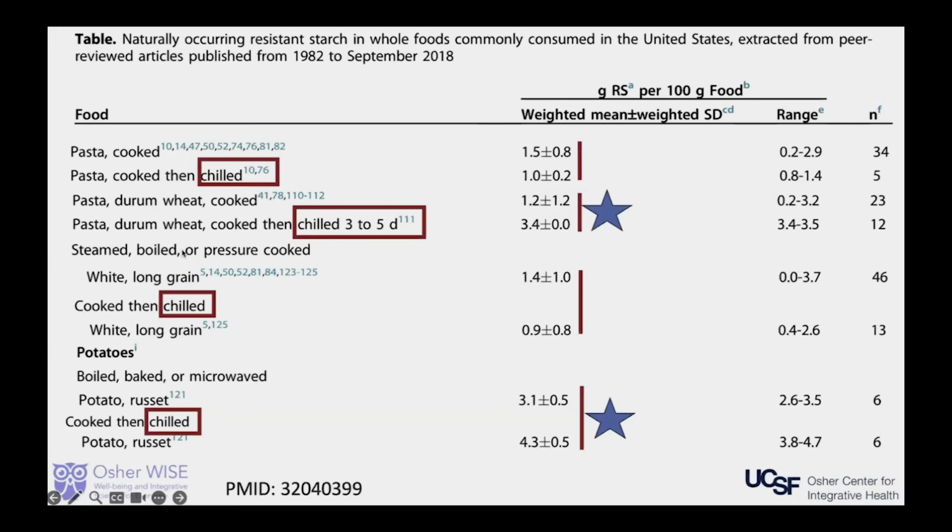You can see this white rice here. When it's cooked, 1.4 of resistant starch. And then when it's cooked and chilled, 0.9. So we're not really seeing the benefit with white rice or with pasta. It's really the whole wheat.